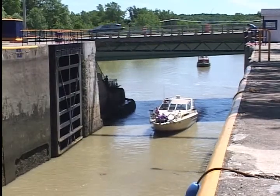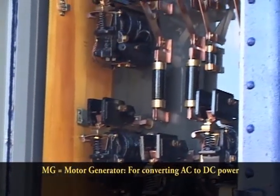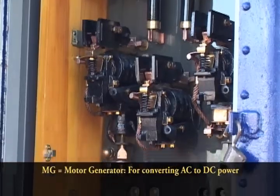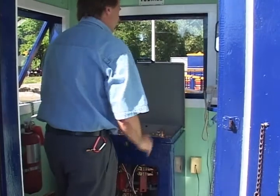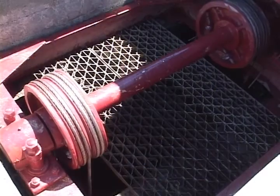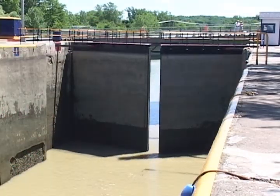First thing we would do is we turn on our MG set, which changes AC power to DC power, because when these were built back in 1918, I think this lock was commissioned, they had DC power. We made our own power for the next lock up with a power plant. So we have to turn that on first, lock down the lower end, and open up the lower valves. With 9x7 valves, the water just seeks its own level by gravity. There's no pumps involved. Once it's equal on both sides of the gates, then the gate can be opened.